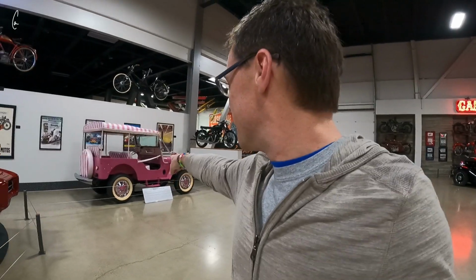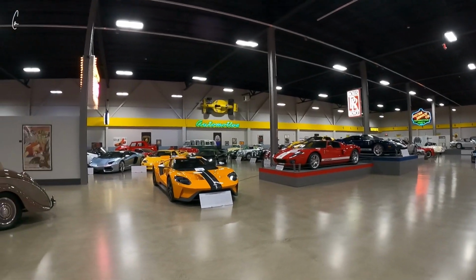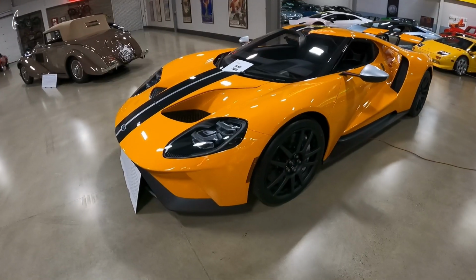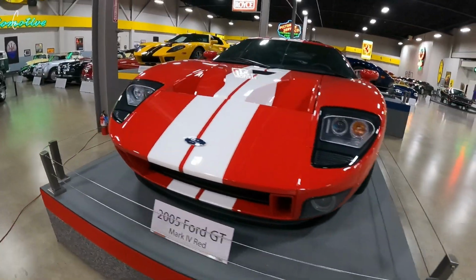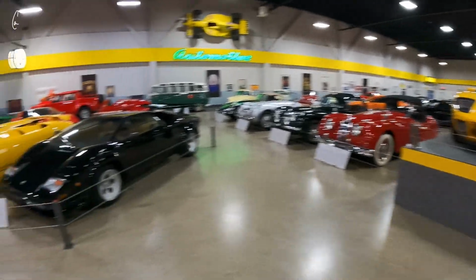That's like some thing that Tonka made or something. My dad has the Tonka toy he brought to give to him. Look at this. This is just one part of one building. So it goes quite a ways that way, I think, and quite a ways that way. Brand new Ford GT, 05 in red, 06, a blue one.